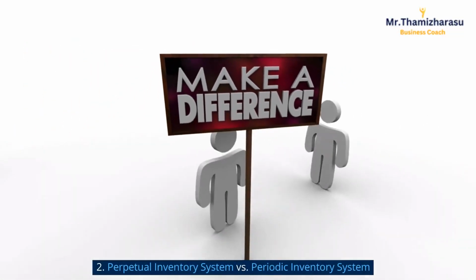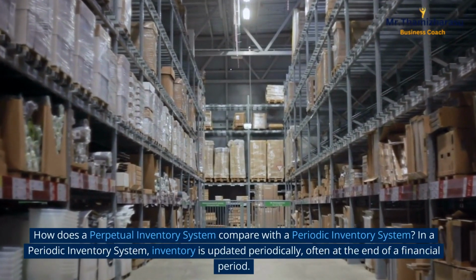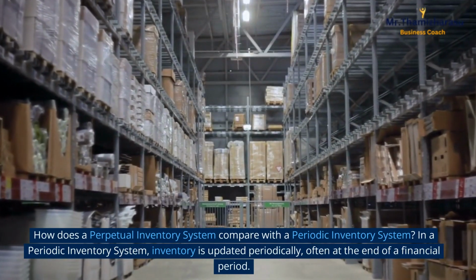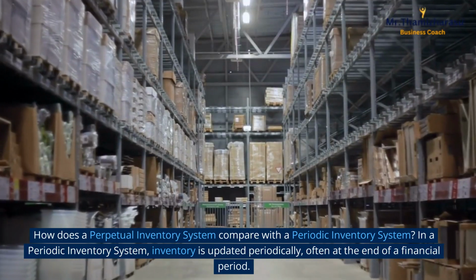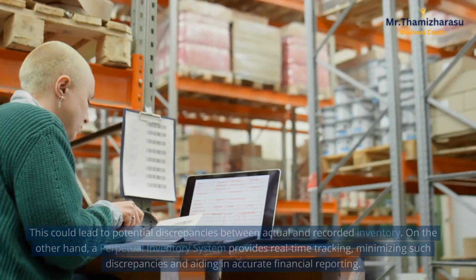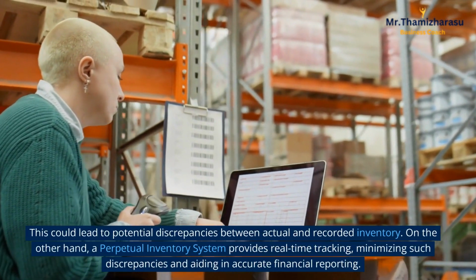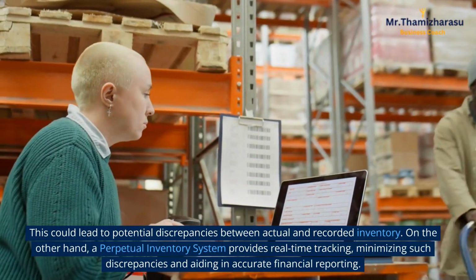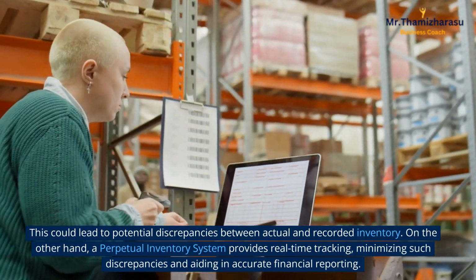2. Perpetual Inventory System versus Periodic Inventory System. How does a perpetual inventory system compare with a periodic inventory system? In a periodic inventory system, inventory is updated periodically, often at the end of a financial period. This could lead to potential discrepancies between actual and recorded inventory. On the other hand, a perpetual inventory system provides real-time tracking, minimizing such discrepancies and aiding in accurate financial reporting.